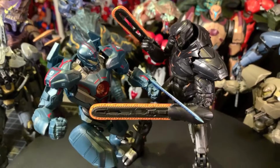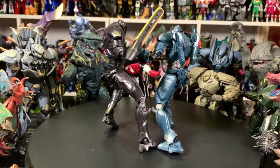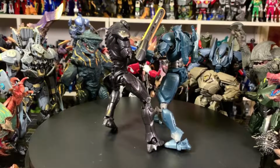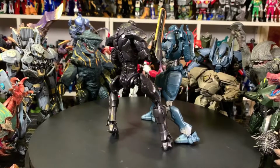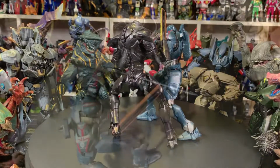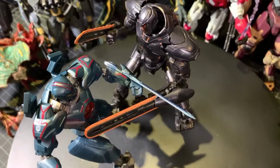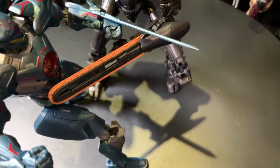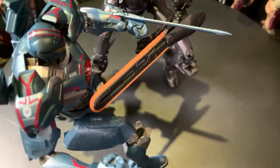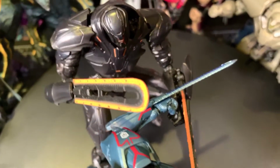It did everything that the regular figures should have. A little more deco. It just didn't have a lot of weapons. What you see here is pretty much what you get. But I liked the little more deco. Obsidian Fury looks so much better, and so does Gypsy. I love them both so much. I gushed over this in the review, and I still really, really love this set.